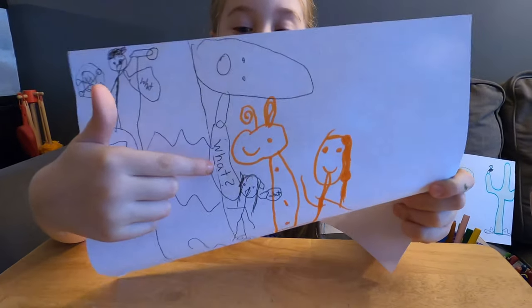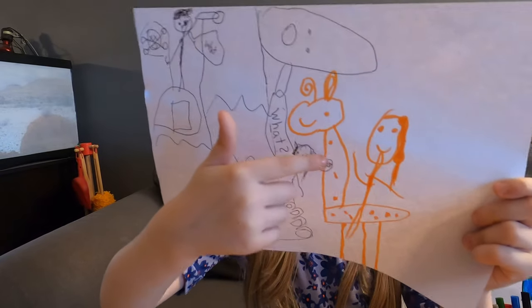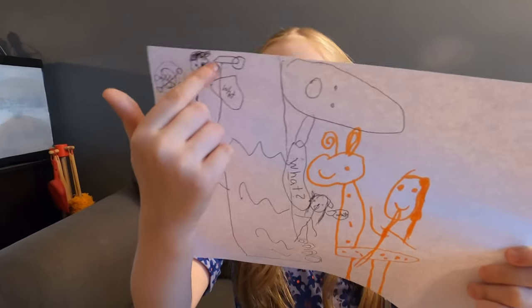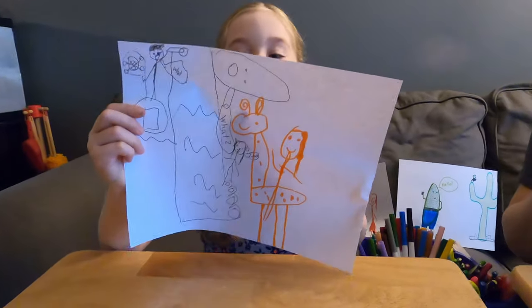That says what? Because that's a giraffe goat. They're going, what? What? What? A pirate there, going at its telescope going, what? The giant's going, what?